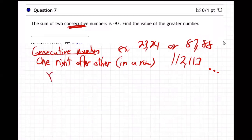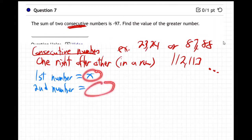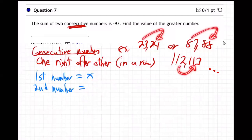So if the first number, so that means we're talking about two numbers here, is x, I'll just use x. I'm just making that up because I don't have any idea what the first number is, so I'm calling it x. If the first number is x, and I know they're one right after the other, in a row, what's the formula going to be for the second number? How much higher is the second number in every case? x plus 1. Yeah, beautiful.